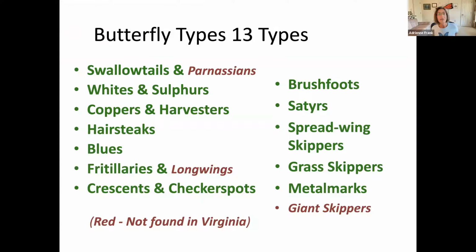In our area, we have 13 types of butterflies. The red ones here are not found in Virginia, but we have swallowtails, whites, and sulfurs. We have harvesters in the Williamsburg area. We have several different hairstreaks, blues like azures and eastern tailed blues, variegated fritillaries, crescents, pearl crescents, brushfoots, there's a lot of them. Satyrs, there's several of them, lots of skippers, and metalmarks. And some of these are found more in the mountains than they are in the Williamsburg area.